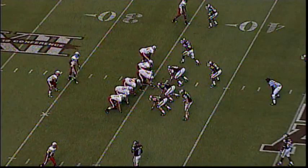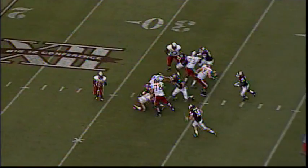So a shotgun, halfback right, slot to the right side. Short side to the left. Play action. Porter Reed's going to dump it off. He throws it out of bounds into the Aggie bench at the 45-yard line.